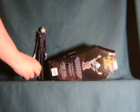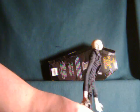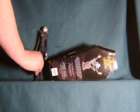However, at the same time, it's a kind of obscure collectible that I thought would be worth showing. So, here it is, the Disney Store Jack Skellington. Probably no longer available in stores, but knowing the Disney Store, who can say? I don't even have one of them around me anymore.